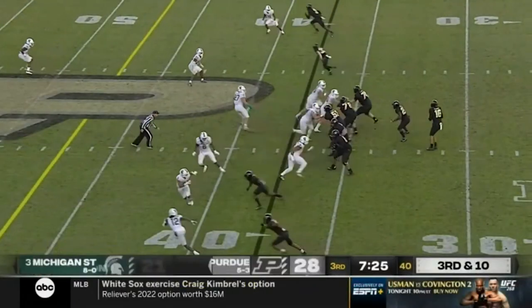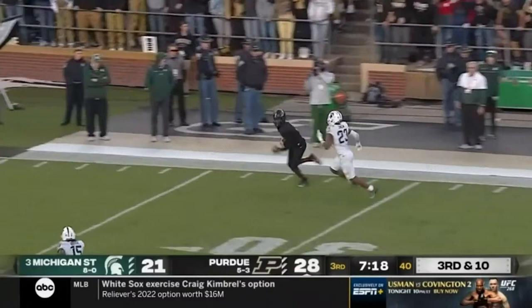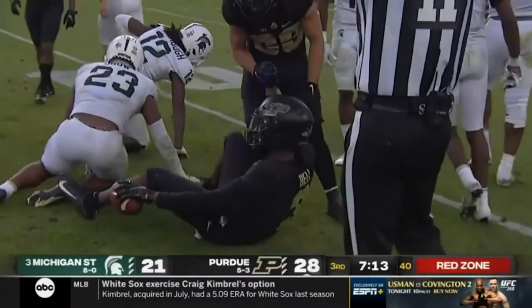O'Connell's been too good to take off the field. Let's see what he does in third and 10. Taking a shot. Bell somehow is left open. Makes the catch inside the 30-yard line. Inside the 20, fighting for arm tackles. They finally get him down.